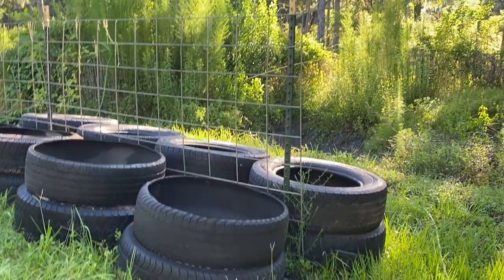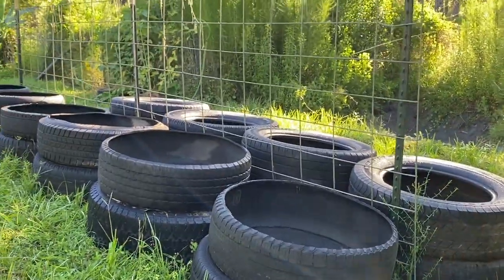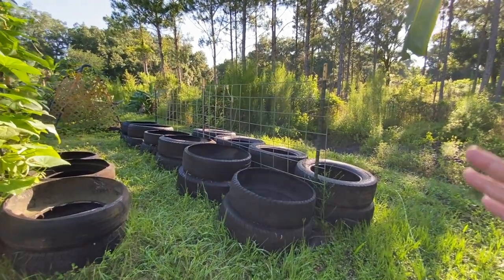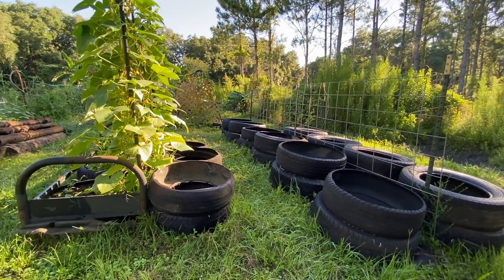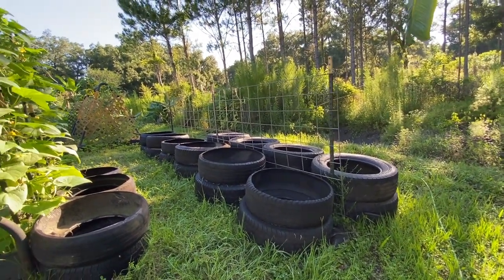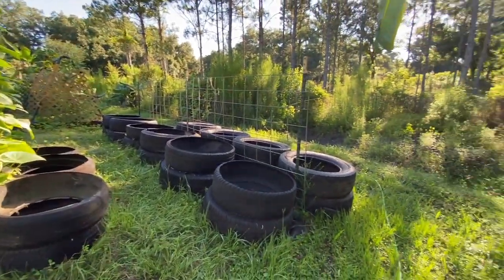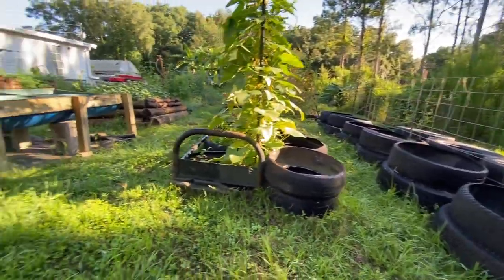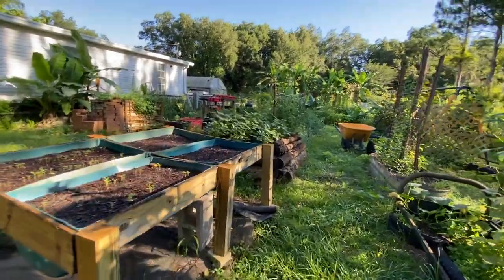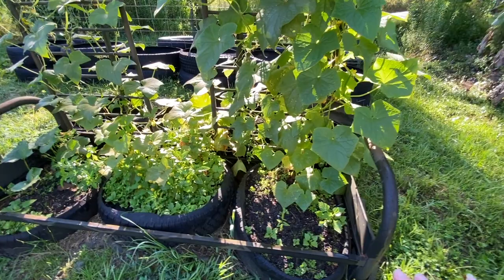But we got some more tires from friends of ours. They were cleaning out a shed and they asked if we want tires, and we said yes, because we're going to actually build all these tires too high now, because we are definitely growing more and more food on the mound. So I put some here. So once we're able to start filling them, we'll do that. I'm still in the process of weeding out the garden beds, but I was able to get some done Sunday.